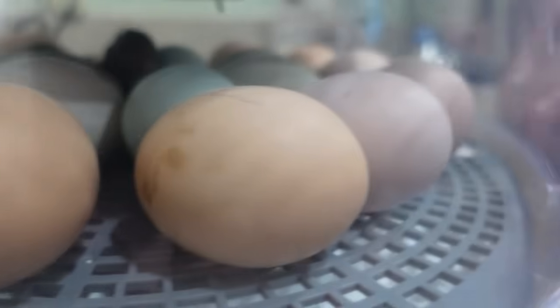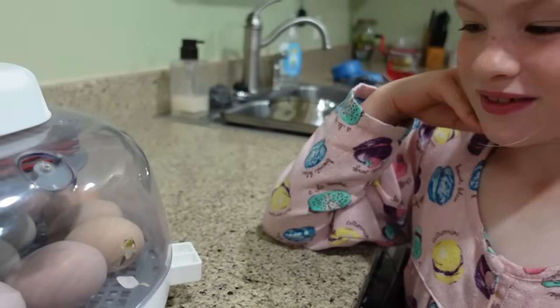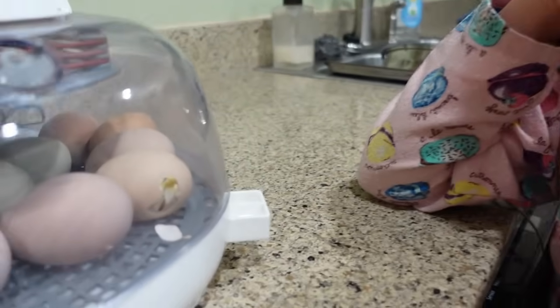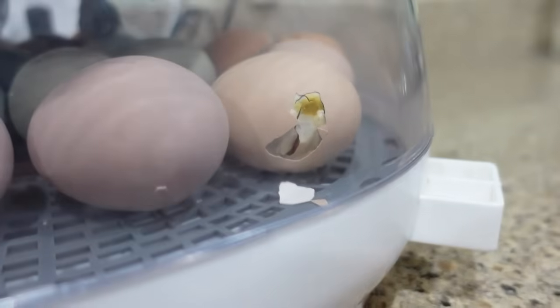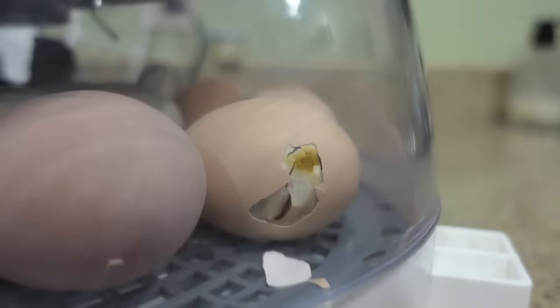Oh, that one has a... So I think he's breaking through. You think so? Oh, she already. She or he? This might be a black one. I think, oh. Ooh. Say, come out, you little wild thing. Here, let me turn around so we can see the baby.